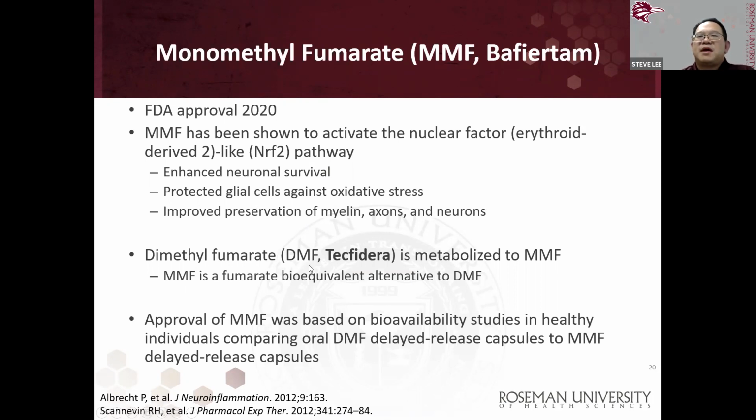Dimethyl fumarate, or DMF, is metabolized into MMF. And the approval of MMF is actually based on bioavailability studies in healthy individuals compared to the oral form of DMF. So really, these two drugs are very similar to one another.